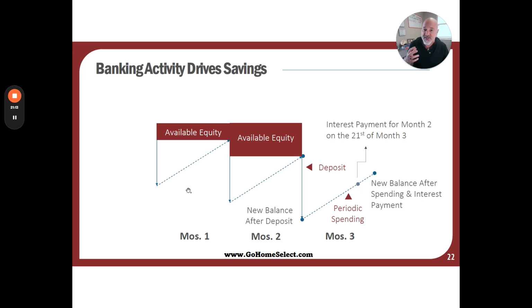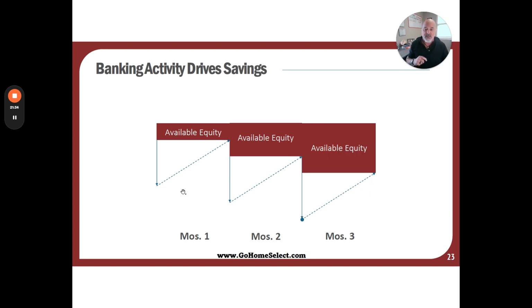So if you've been able to save over the last 10 years, 20, 30, 40 grand or much, much more, this is probably a product you should be reaching out to me about, and let's discuss this. You can also go to www.gohomeselect.com and find the simulator and play with it yourself and see what the benefits are. If you have any questions, again, feel free to reach out. I am always available to my clients.